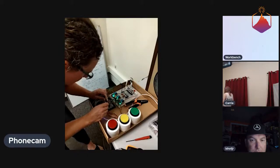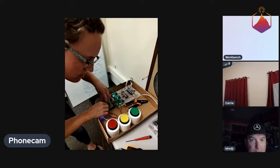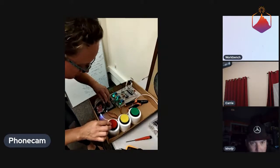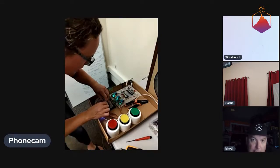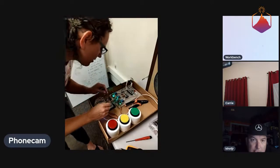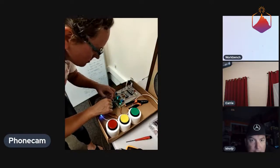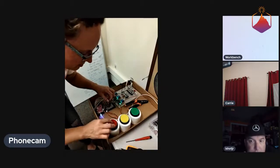I'm seeing if I can. I have these really fine tip probes, which I can sometimes get into breadboards with, depending upon the breadboard. But we'll see. Okay. Yeah. That's working. So I'm definitely getting an output where I expect it to go to the transmitter. So on the other side of things, see what I'm getting as a signal on the receiver.